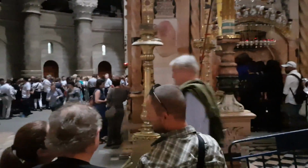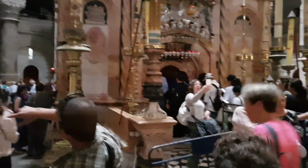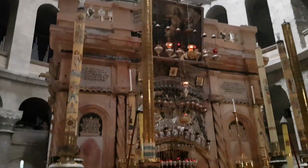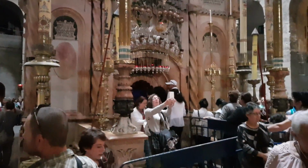In a way, the most important part for every Christian. That's why you can see the line, the queue goes all the way around. This is the tomb of Jesus. Now, it wasn't like that. We already know that it was a cave, but that church has been destroyed so many times. Remember, if someone didn't like the Christians, the best place to do it is to destroy it.